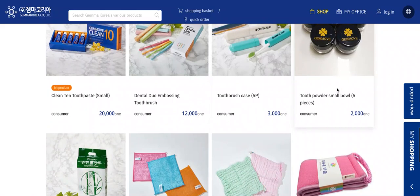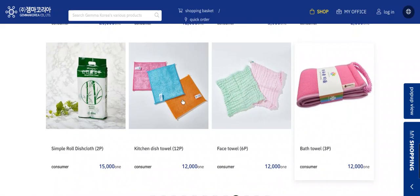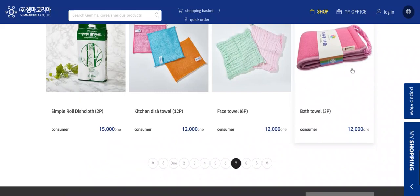We have all sorts of towels: kitchen towel for washing dishes without soap with the ionizer, face towel for washing and cleaning your face. I also use this to wash my baby, give bath to my baby. This is a back scrubber. You know, you hold it in your two hands and scrub your back, kind of a towel.